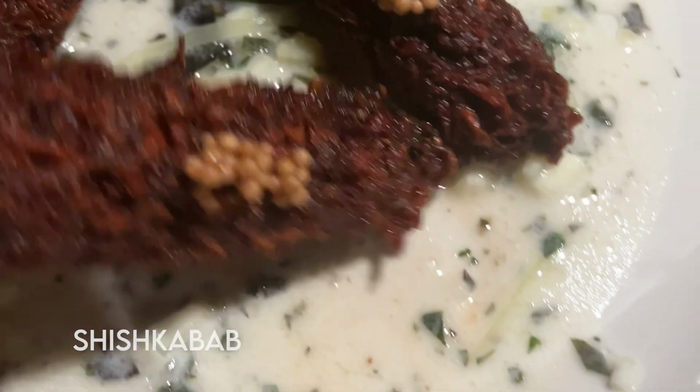Anyways, I could just eat those shish kebabs. Like, those are yummy. You can only get them at night at Casa for dinner. So get those as well.